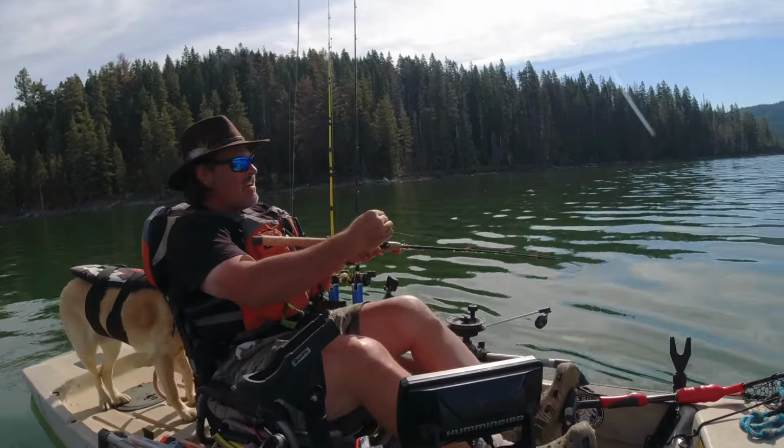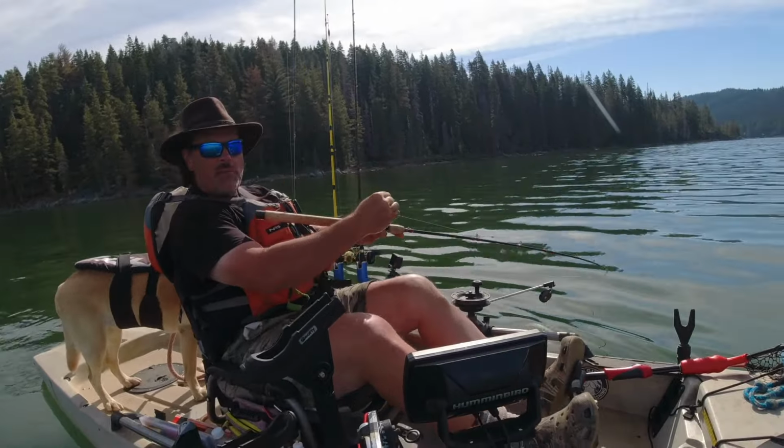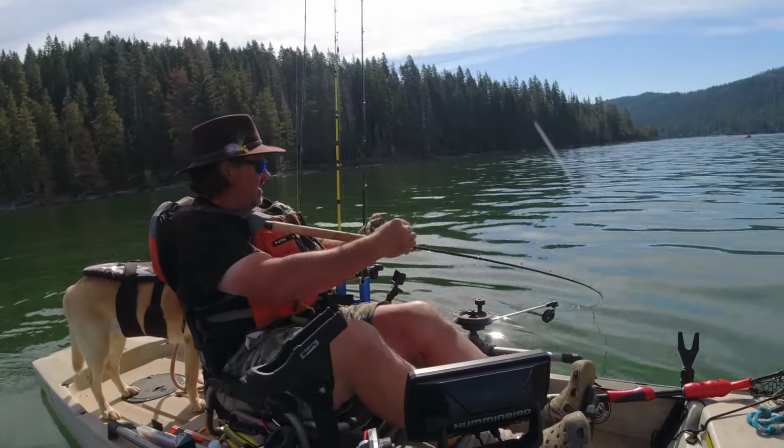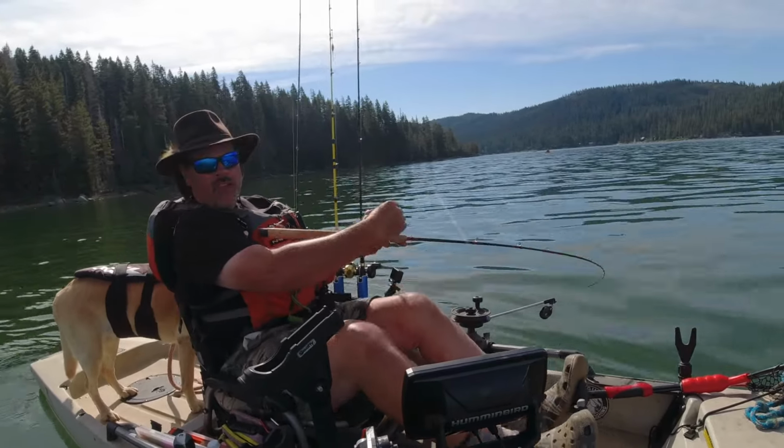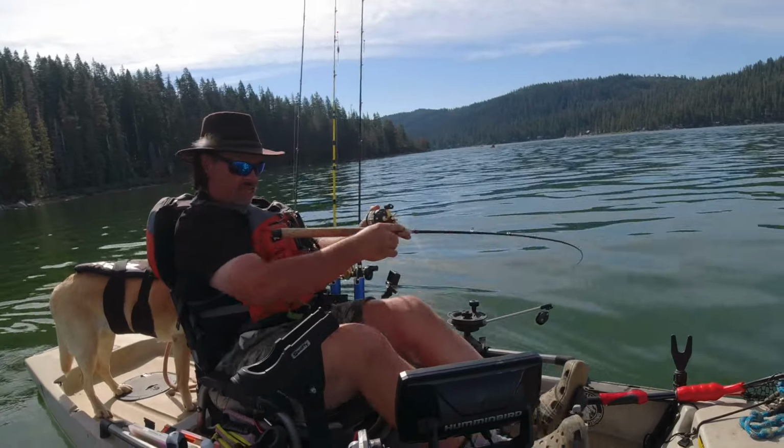I'm pulling a fisheye dodger. Put quite a bend in it to get action out of it, low speed. And a purple and white Uncle Larry spinner. And of course, I got a tip with shoepeg corn.